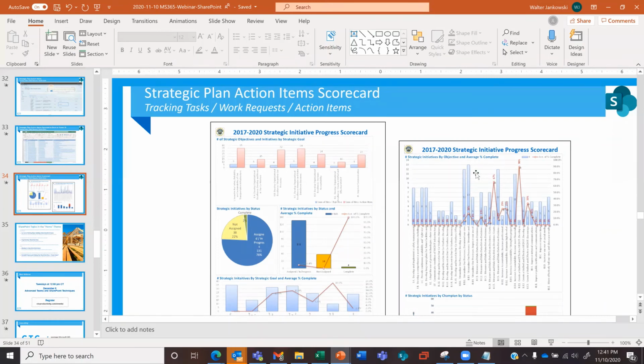We just set up for the fire departments of Oshkosh and Appleton a dashboard on their phone using Power BI, and the chiefs can see how well each station is doing, how well each whatever your key performance indicators are. You can create it and put it in, and Power BI just displays it.